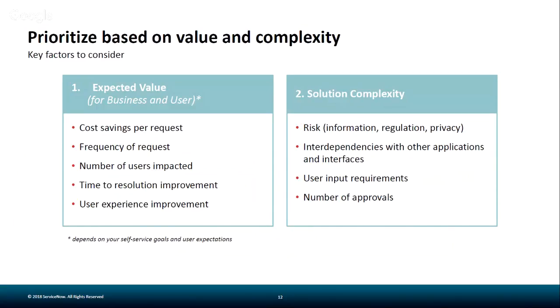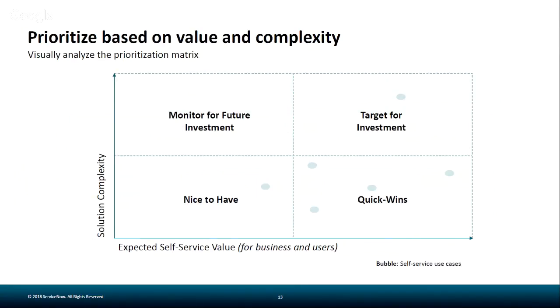What you're trying to get out of this is actually a 2x2 matrix to visually analyze the different use cases. Here's an example of what that would look like. On the x-axis, we have the expected self-service value, and on the y-axis, we have the solution complexity. The bubbles here are individual use cases that we are analyzing.